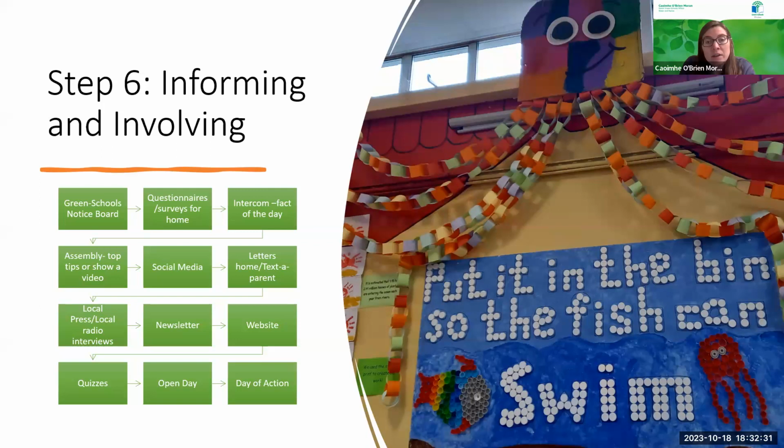So as I said, updating your Green Schools notice board. You could have committee members making announcements over the intercom about any work that you're doing, and putting it in your school newsletter or on your school website, and sending information home. Having a little green school stand at your school's open day, anything like that.